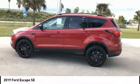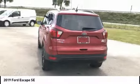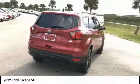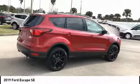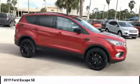Looking for the right vehicle? Check out the 2019 Escape. Gas engines flex, tow, sip, and go with Ford Escape, and is priced below $30,000. This vehicle has less than 100 miles.